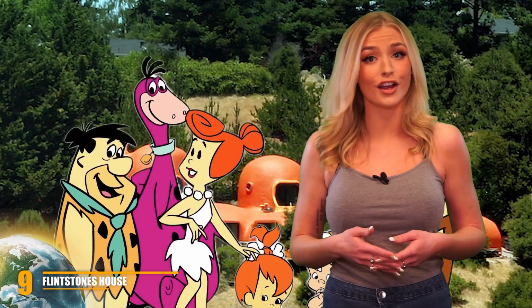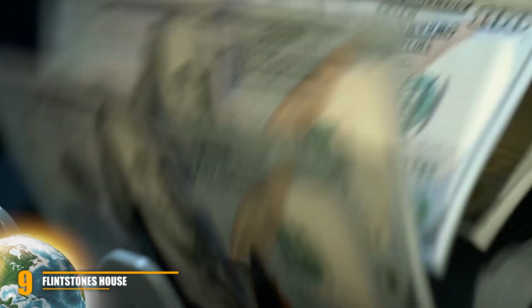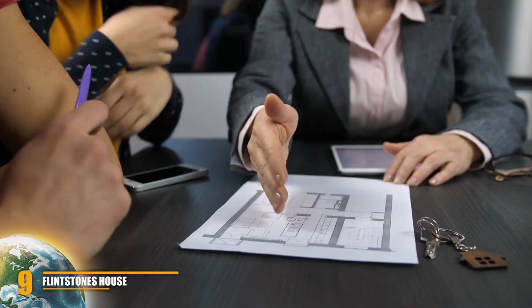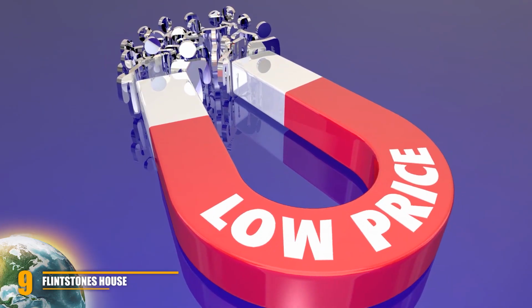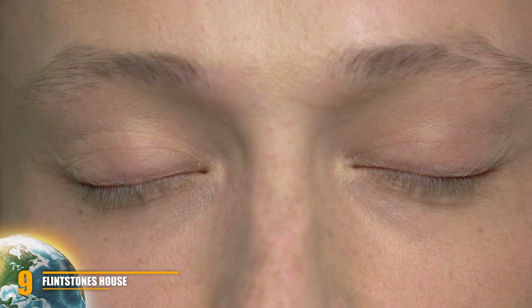Number 9. Flintstones house. In Hillsborough, California, there is a strange-looking house that might remind you of a popular cartoon. Nicknamed the Flintstone house, the home originally listed for $4.2 million. It didn't capture the hearts of buyers, so prices were slashed twice. The problem? Many of the neighbors think the home is an eyesore.